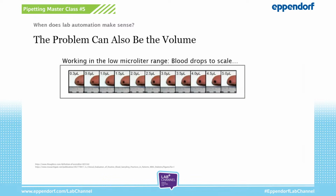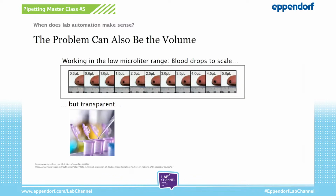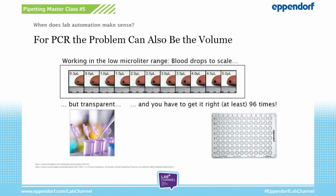Now think about the liquids that you usually handle in the lab. Most of them are transparent, right? And when you are doing a PCR, you have to get it right at least 96 times. So for PCR, the demands on precision are high because of the low volume.